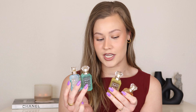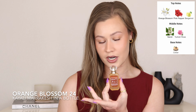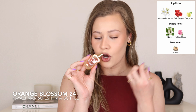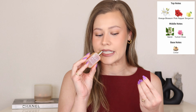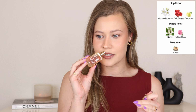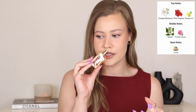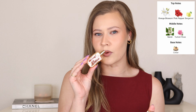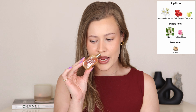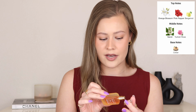And then lastly, we have the new Kayali Vacation set, starting with Marrakesh in a Bottle Orange Blossom 24. I'm not a fan of this one. It smells like candied orange blossom, like heavily candied orange blossom. So you totally get an orange citrus experience, but I also get a bit of grape as well from that note. So like candied orange, candied grape with neroli and florals.